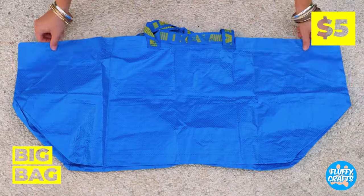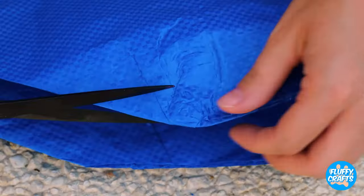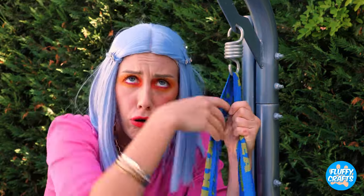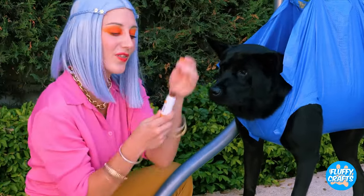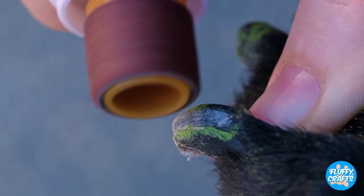But we'll need something special. Let's cut up this bag. It's gonna be a harness for our dog. Hang it up, dog included. This might take some muscle. Now she'll stay in one place as we file down those pesky nails. Though something tells me she doesn't mind a little beauty treatment.